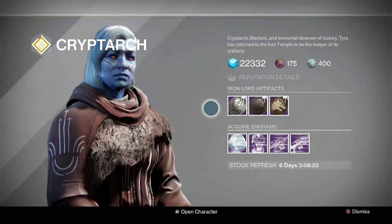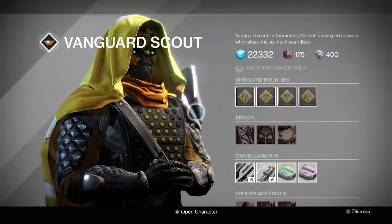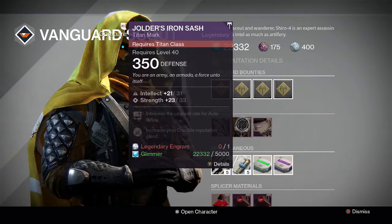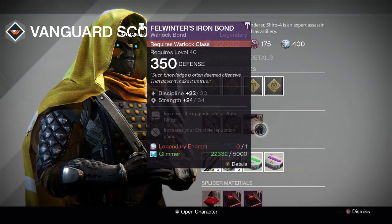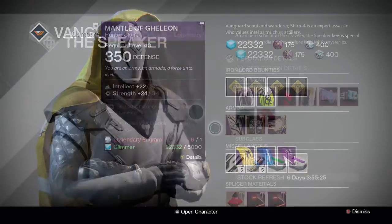That's what we've got from the artifacts for this week. Let's go see what Shiro's got. So this week, Shiro has a Mantle of Galleon for the Hunters at a 56. That's not very good. Yolda's Iron Sash at a 54. That's even worse. And Fellwinter's Iron Bond last week was very good. I think it was 1 stat point off of max. This week, it's only at a 57. So none of these from Shiro are very helpful this week in terms of 12 tier builds.